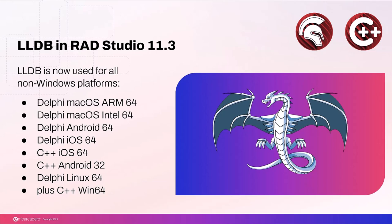And as of RAD Studio 11.3, we now use the same debugger for every non-Windows platform, including C++ and Delphi languages, across macOS, iOS, Android, and Linux as the various languages support them, plus Windows 64-bit for C++. Having a single debugger for every non-Windows platform across both the Delphi and C++ languages is a major milestone and should really help the consistency of the experience of using those platforms.